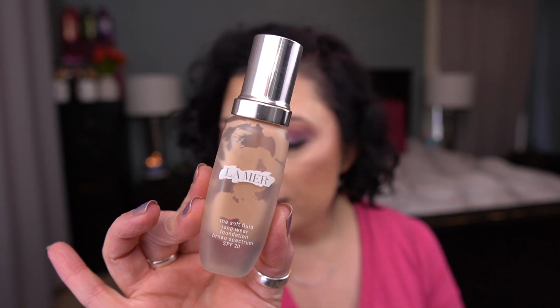I actually have two foundations. This one's a biggie. This is a La Mer foundation, the soft fluid long wear foundation, and I have the shade number 12 natural. This is a very, very pricey foundation. I'm so glad that I finished it because I got all use out of it, right? It didn't go bad. I think this used to be $120. It's now $140. I put it as $120 for my use up value because I'm pretty sure I did not pay $140 for this. I bought it years and years ago.